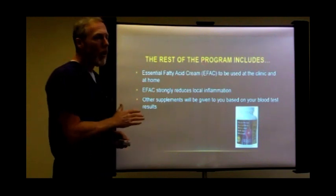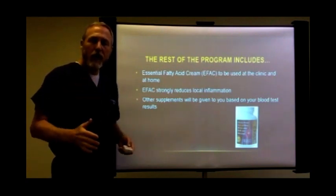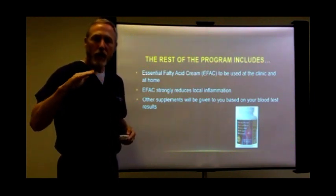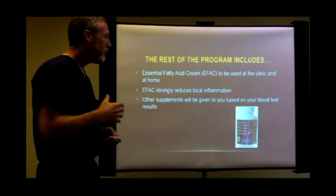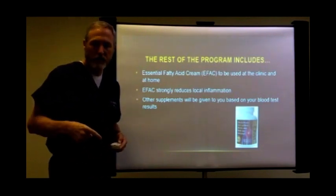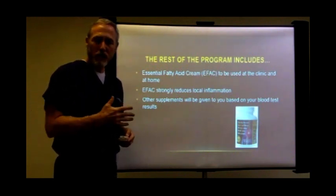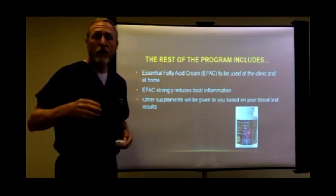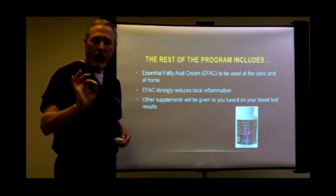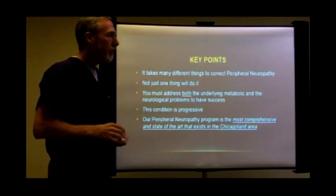So the rest of the protocol or the program includes some nutritional therapies to reduce some of the inflammation. So we identify with comprehensive blood work and lab work what's going on metabolically and what's causing inflammation, and we specifically address those issues. One thing that has been shown to be very effective for all peripheral neuropathy patients is a natural supplement called esterified fatty acid complex, which has been shown to strongly reduce local inflammation. So we have patients use that, as well as other specific nutritional therapies based on your labs. Everybody's individual. We take a look at those labs, see exactly what you need, and then address those issues with very specific nutritional therapies.